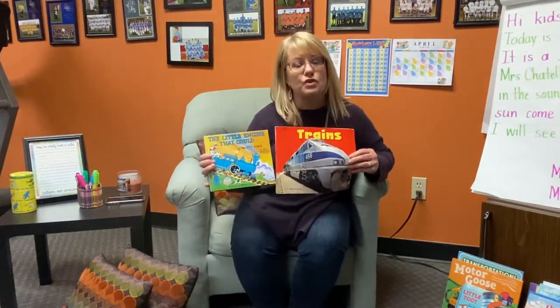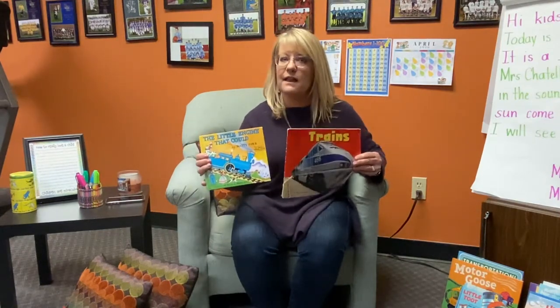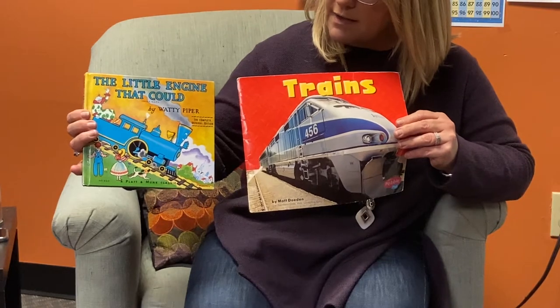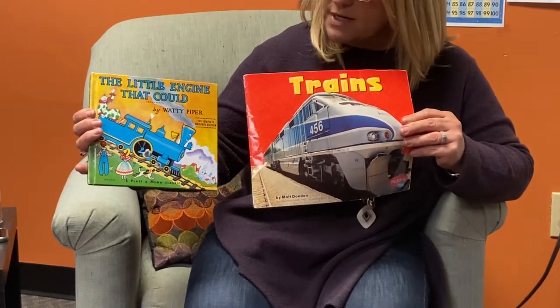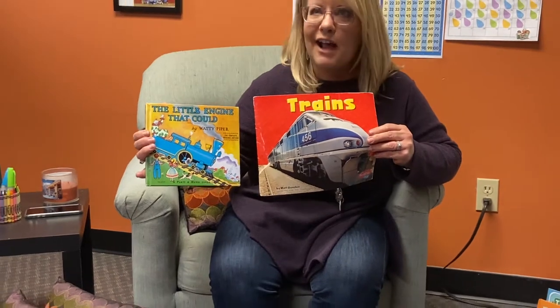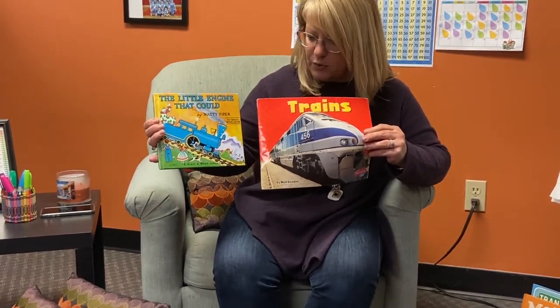Boys and girls, I have two stories for you today. One is real, one is pretend, but they're both about some kind of transportation. How are these things getting from one place to another? What kind of transportation do you see? Do you see that they're both about what? Yup, trains. They're both about trains. One is real, one is pretend.